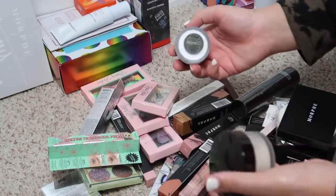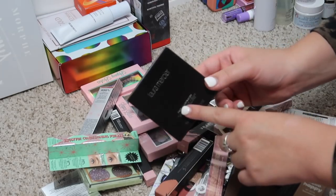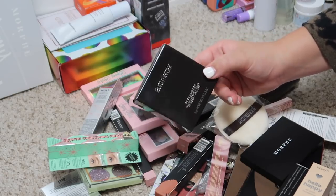I will keep the loose setting powder and the loose under eye powder though. We have another Laura Mercier product. This is their highlighter in the shade Addiction. I'm actually gonna grab mine.